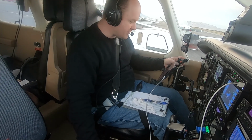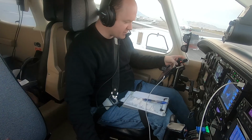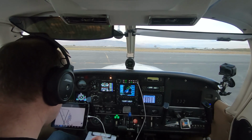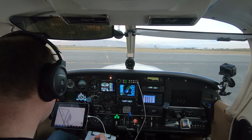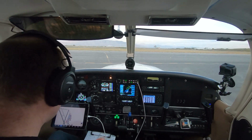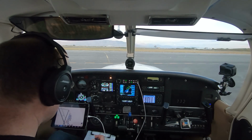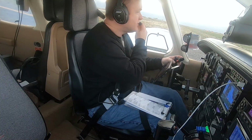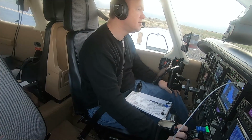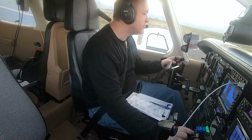Provo ground, Lands 5969 Victor, parked at the north ramp. We have information Sierra, VFR to the southeast. Lands 5969 Victor, Provo ground, runway 13, taxi via Charlie, Bravo, Alpha, cross runway 18. Taxi runway 13 via Charlie, Bravo, Alpha, cross runway 18, 69 Victor. Provo Tower, Lands 5969 Victor, holding short runway 13, VFR to the southeast. Lands 5969 Victor, Provo Tower, runway 13, clear for takeoff. Runway 13, clear for takeoff, 69 Victor.